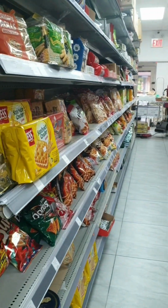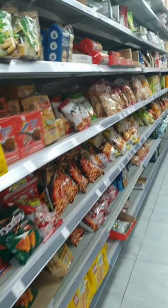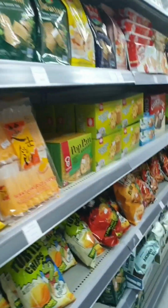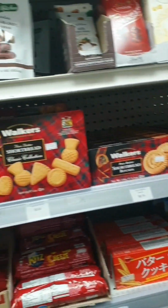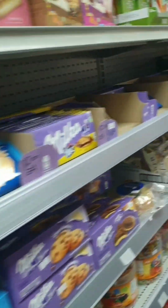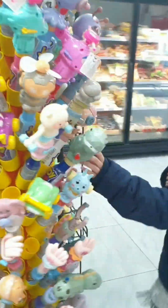And over here is all the cookies. There's a lot of cookies here and some chips too, but I think there's more cookies. Because there's like plain cookies, chocolate cookies, and vanilla cookies, cookies like that. So just a lot of cookies. There's chocolate chip cookies too.